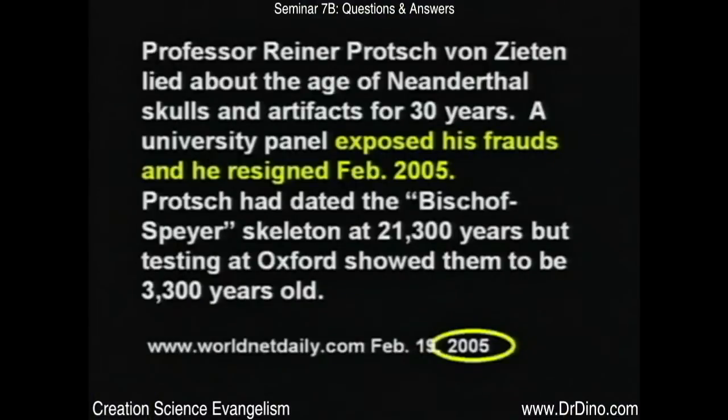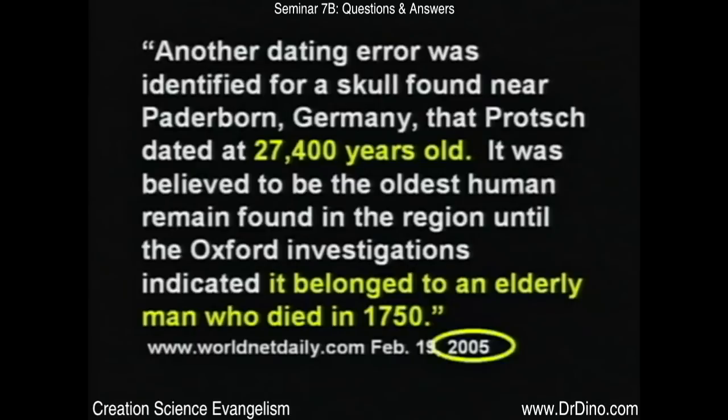Professor Rainer Protsch von Zieten, in February of 2005, was resigned from his professorship because he'd been lying about carbon dating for years. His frauds were exposed in February of 2005. He had dated the Hahnöfersand skeleton at 21,300 years old, but when they tested it at Oxford, they said it's only 3,300 years old. 700% error. He had said he had found the oldest German, the first German to ever move to Germany, 27,400 years old. They tested it at Oxford and said, this is an old man that died in 1750. He's 250 years old. The professor had been lying about this stuff for decades, and so he finally resigned in disgrace. Well, he should, okay?